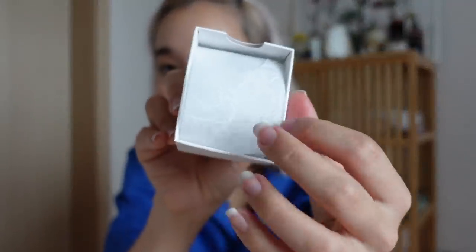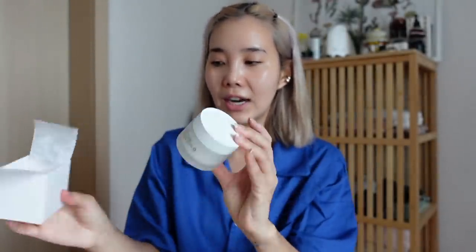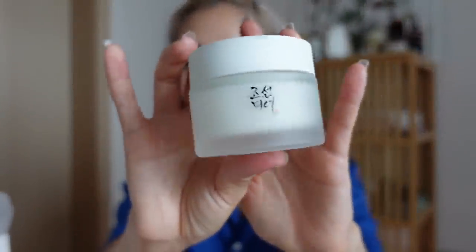So okay, let me quickly give this one a go. With moisturizers, I'm very picky because I do have dry skin. It may look like I don't have dry skin, but it's because I apply a lot of product in order for me to get that glow. So this is, oh wow. It's in this little, it's like hanji, the Korean paper. And then when you open it up, we have the Dynasty cream. And then this is what it looks like.